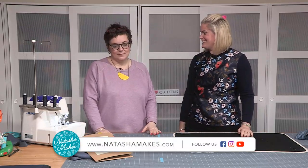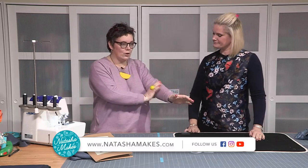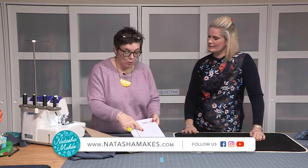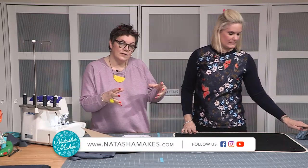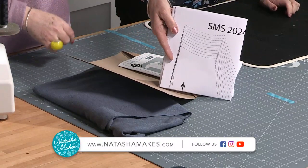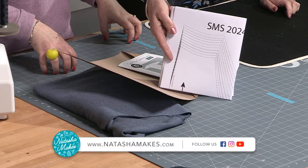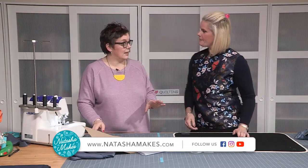Right. So, pattern. It's made with jersey. Now, again, we've got quite slim sleeves. So one of the benefits to having a pattern that's got all of the sizes in there is that you can grade the sleeves up if you want to. So if the fabric that you're choosing hasn't got a huge amount of stretch, what you want really is something that's got about 15% stretch. And you can measure that really easily.